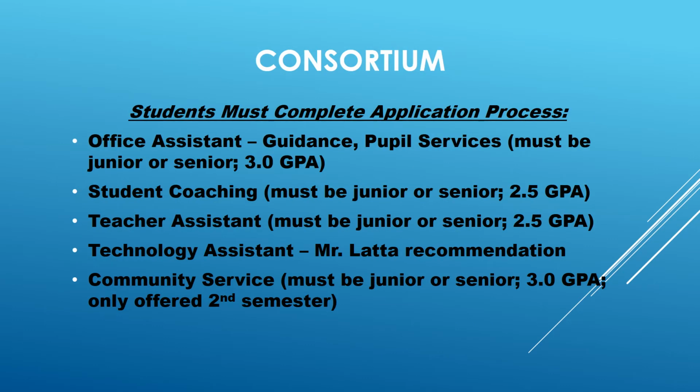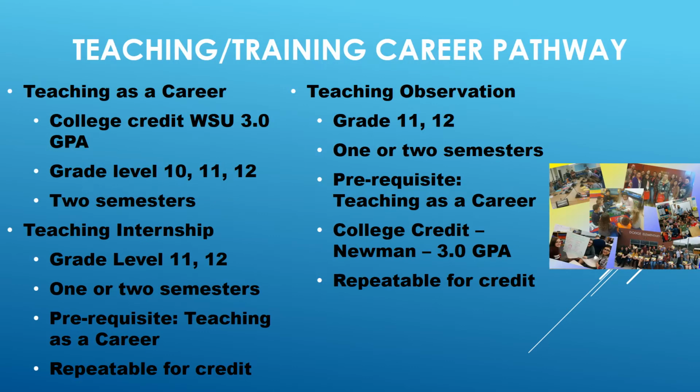Want to be a proctor, teacher assistant, or maybe a student coach? Check out the requirements. Juniors and seniors only, please. If you wish to be a teacher assistant or student coach, be sure that you visit with a specific teacher about that possibility. You'll need to complete an application for these positions, and those are available from your counselor.